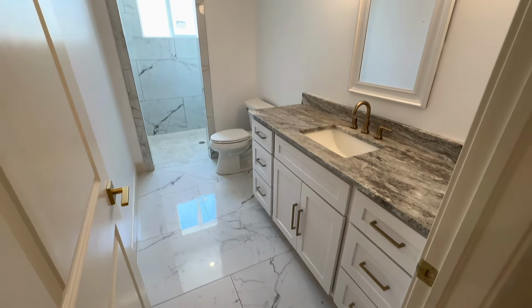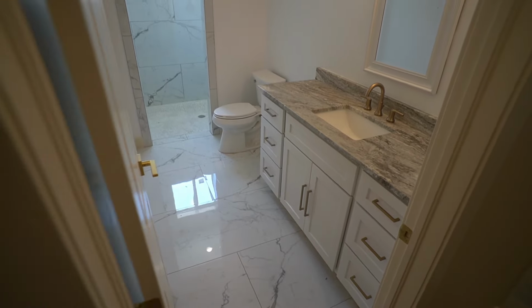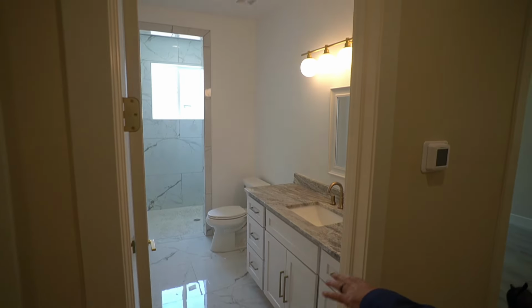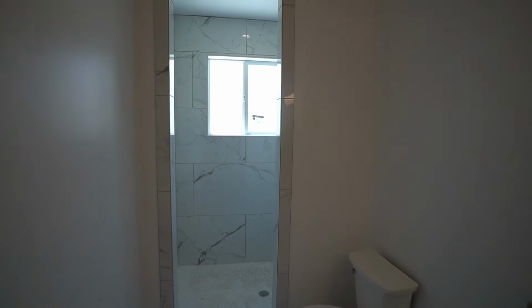Look at this. So if you ever wonder what marble flooring looks like, take a look. Feast your eyes on this. I mean, it is absolutely beautiful. Very large. Those are probably about 4-foot planks by 2-foot. They come in very large pieces.